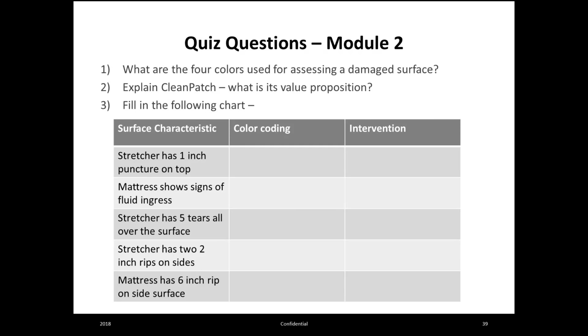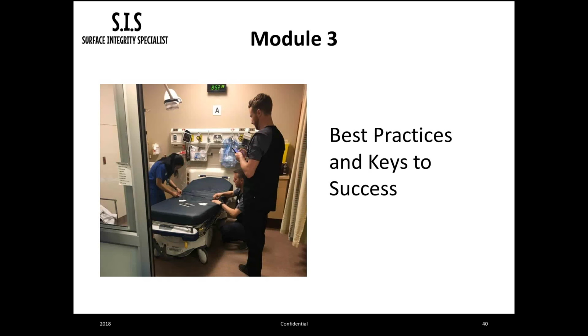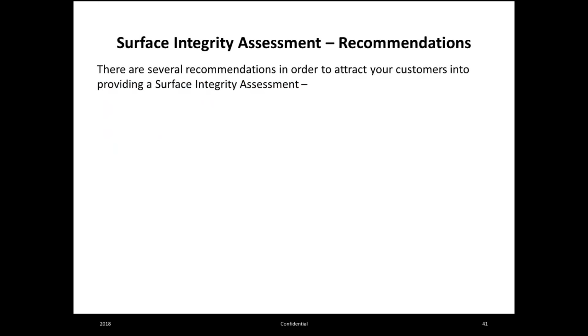Okay, excellent. Let's move on to Module 3. Congratulations, you've completed 2 out of 3 modules. We're now moving to the last and shortest module, which is the best practices and keys to success. So we wanted to provide a few recommendations that may help JaniKing actually attract customers into providing a surface integrity assessment.